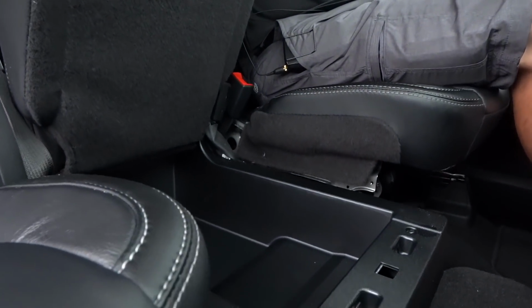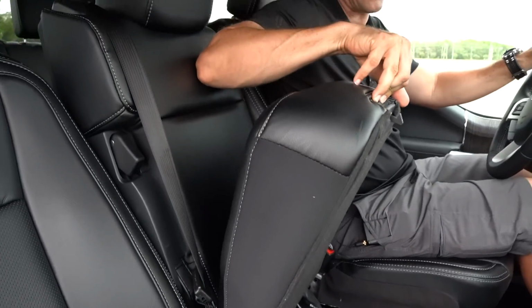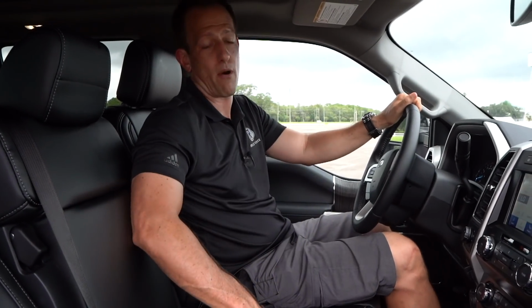I don't know what you want to put in there. Maybe you could hide something. Maybe you have a secret to hide from somebody. Shouldn't have secrets like that. But if you need to hide something, you could put it in there. Don't even tell them that there's a compartment there.